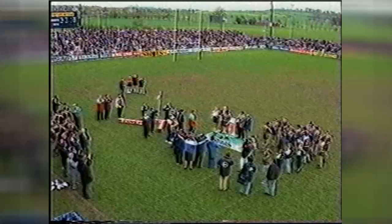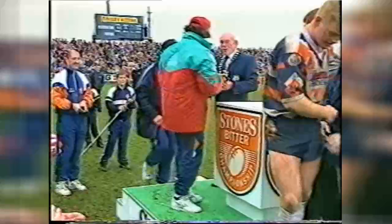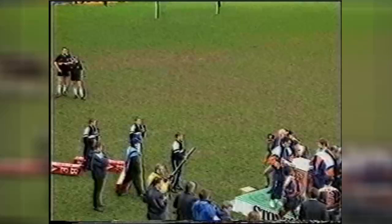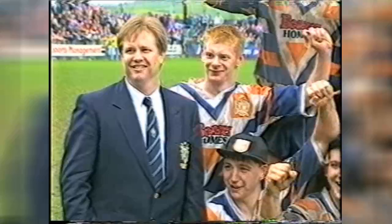Leo Casey, Neil Roebuck, Richard Gunn, Gary Price, Paul Newell, Stephen Minter, and Brendan Toulter. Timmy Sharp. Chris Burton and Chris Bibb. Fantastic scenes at Post Office Road.